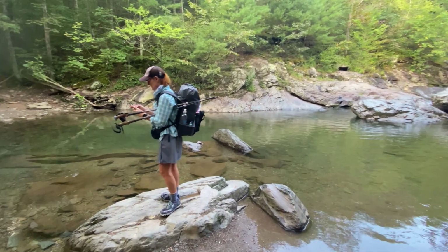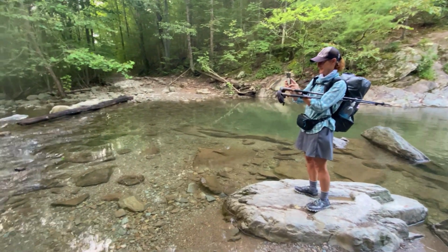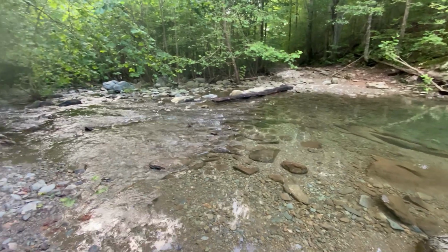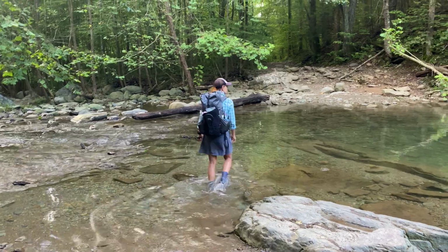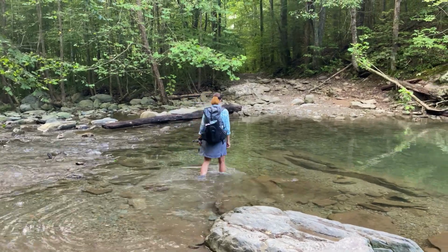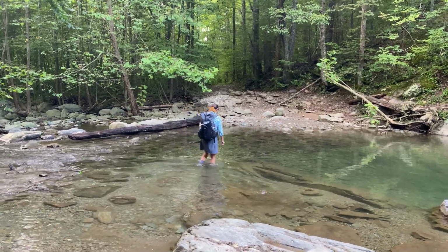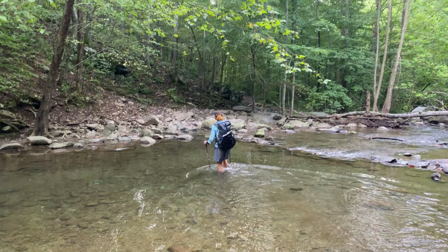The next morning on the hike out, we found many additional water holes. And again, crossed many streams. Our shoes and our socks were pretty much wet all day. This is not the place for waterproof boots. You really do want light trail shoes.